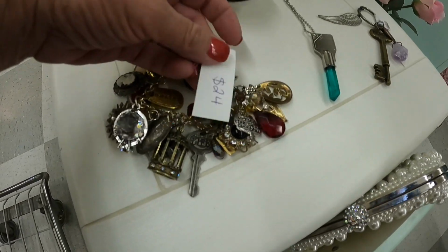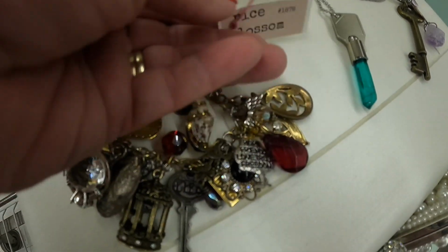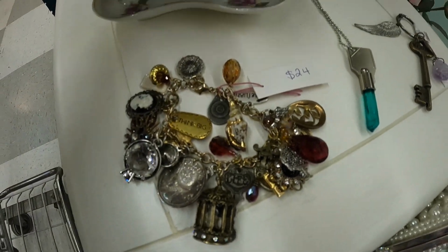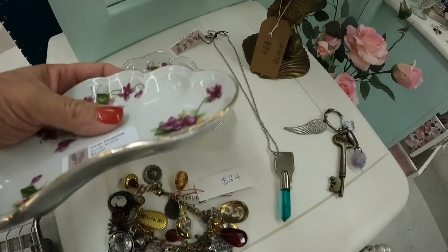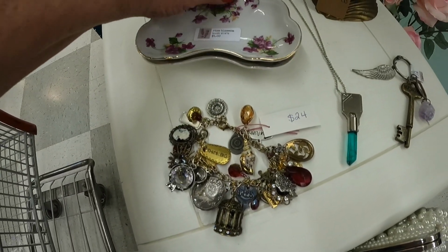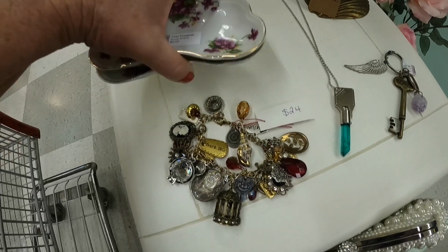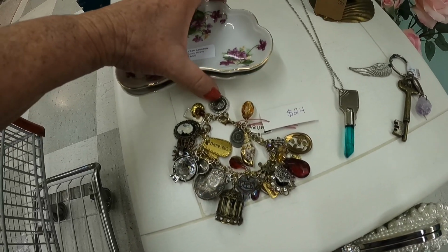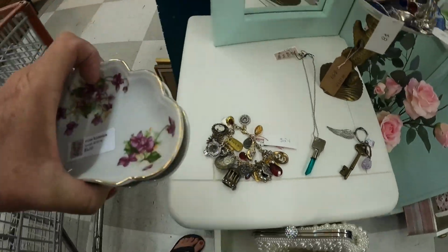So, and she has some more stuff over here. Looks like some repurposed items as well. Love this charm bracelet. And there in the back, you can see a little key. Looks like it has like a stone crystal in it. And I am looking at these little dishes here. I think those were only $1 each. So, real pretty gold trim. So I did pick those up as well.